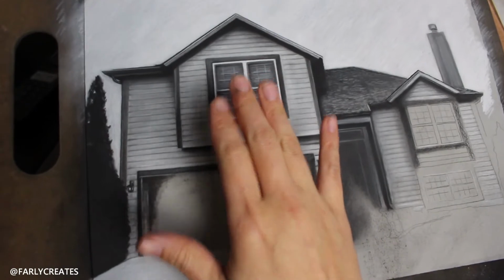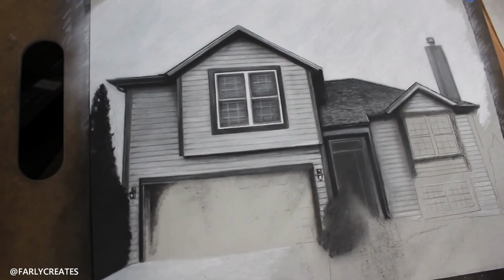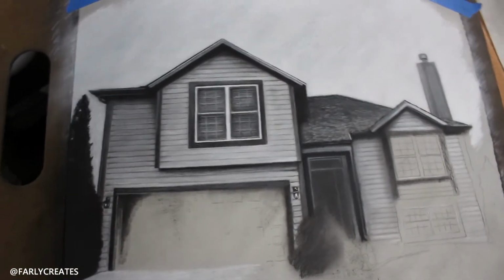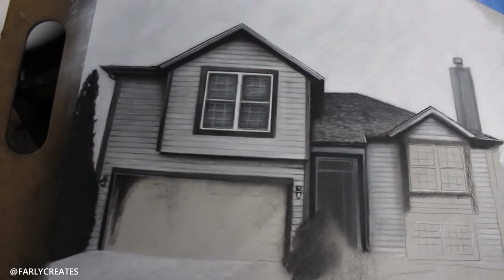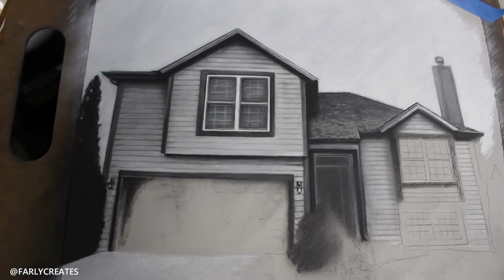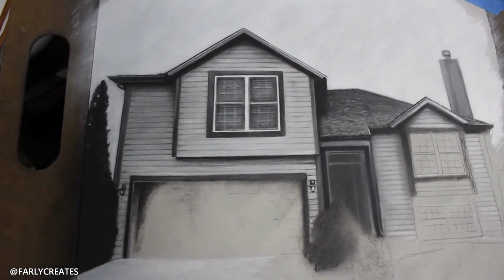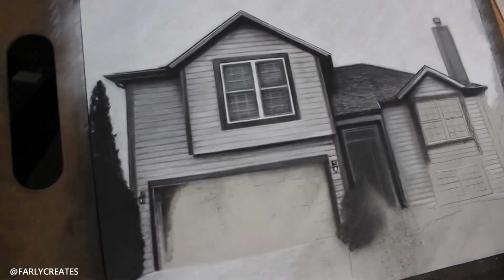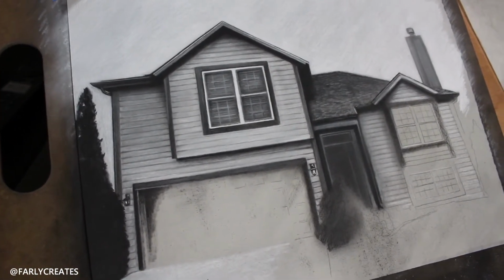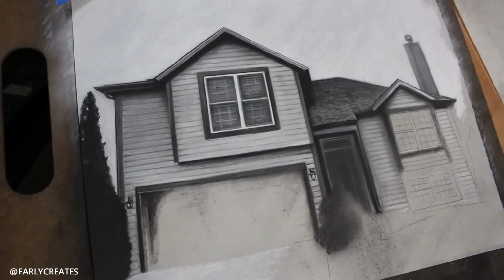I spent so long in that area that I just need to move on right now, but so far I'm really liking how it's coming along. I think that it's going to serve its purpose and hopefully bring joy to its owners. So that's where we're at right now, and I will come back tomorrow and we'll continue working on it.